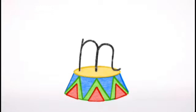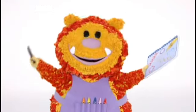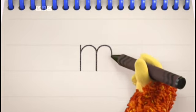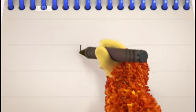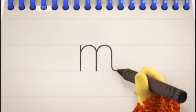Today's letter is the letter M. Have you got your squiggle pads and squiggle sticks ready? Let's get squiggling! Holding your squiggle stick like this, move it down, up, over, and down. Up, over, down, and flick. The letter M. Let's squiggle it again. Go down, up, over, and down. Up, over, down, and flick.